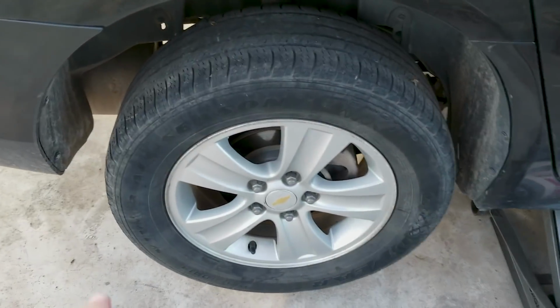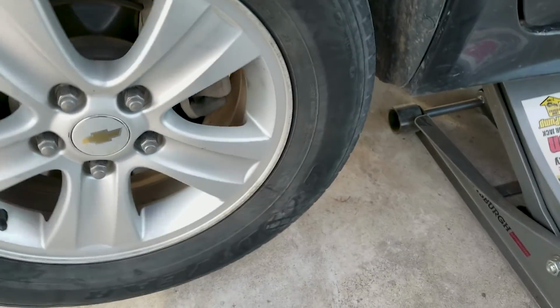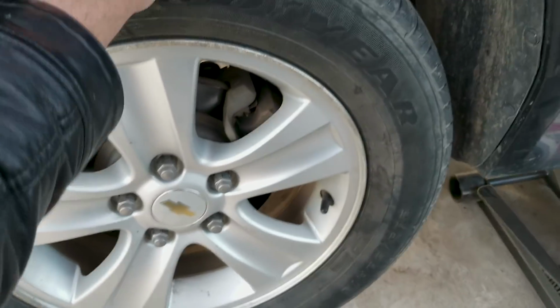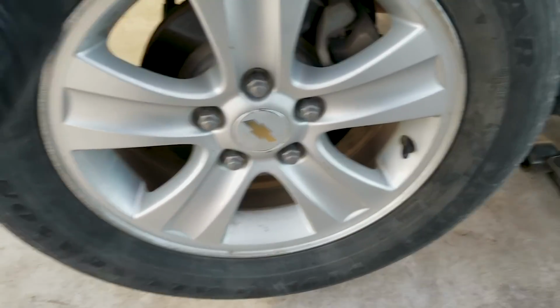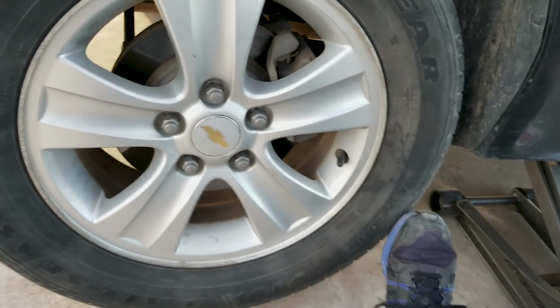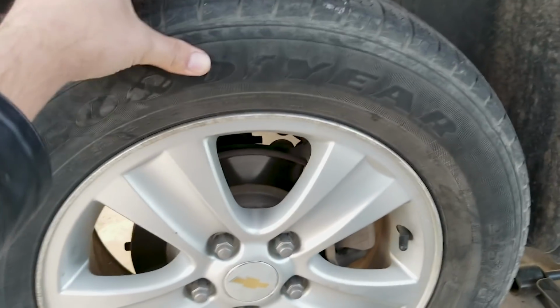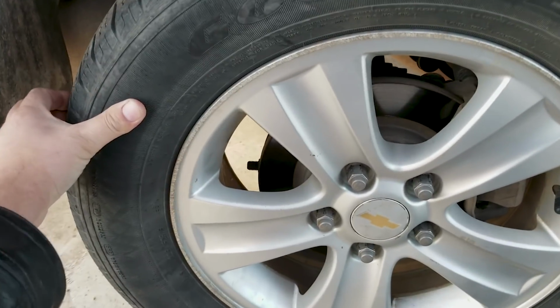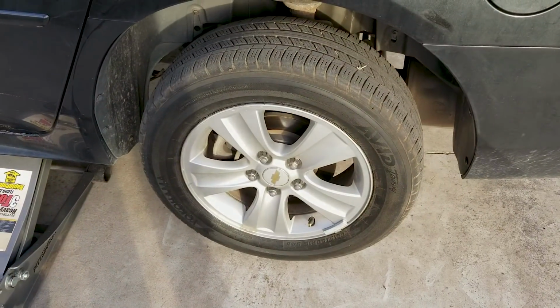Alright, so this is an example of what a normal wheel should be. Alright, spins freely, right? Doesn't move. You shake it, nice and solid. Alright, as you can see, you can try to shake it. Doesn't move back or forth.